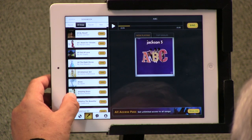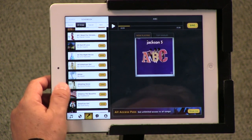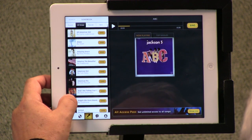You want to hear other people singing this? I hate this song. Oh, I picked a bad song. I'm sorry, everybody. I like solo Michael better than I like Jackson 5. It's pretty bad to pick a song where it's all in falsetto because that's a hard thing to do. All American Girl, Carrie Underwood. That's a perfect one for you. I don't know that song. Amazing Grace. Ugh.